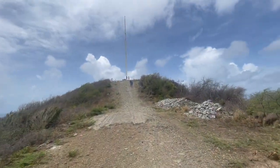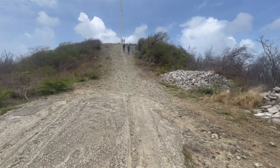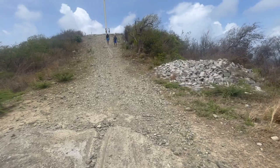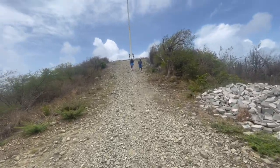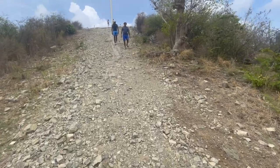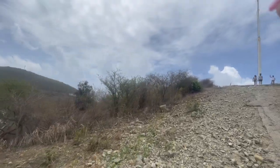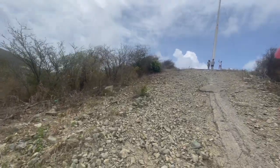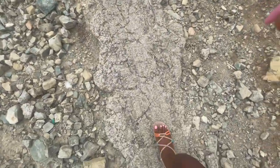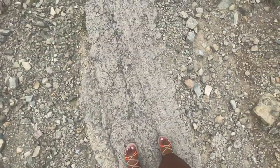Y'all believe in me? Let's see. Oh man, it's just too rugged for me. Ouch. Almost already hit my feet. I'm gonna measure my feet to see how many times I'm going to twist my ankle.